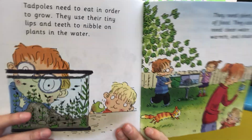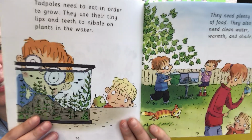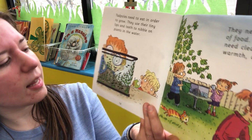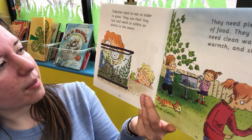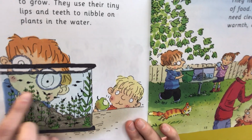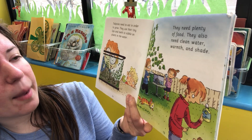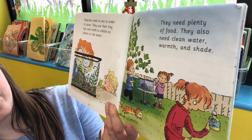So look, these are the tadpoles. Tadpoles need to eat in order to grow, just like us. We need food, so do the tadpoles. They have tiny lips and teeth, and they nibble on plants underwater. And look, they get plenty of food. They also get clean water, warmth, and shade.